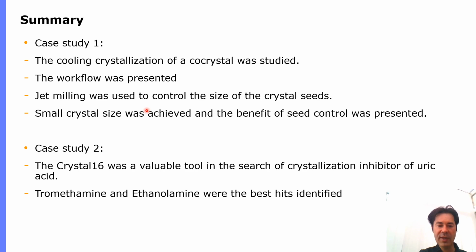We had a second case study, and this time we showed that the Crystal 16 was a valuable tool in the search of crystallization inhibitors of uric acid. So we used the Crystal 16 in a non-conventional way to find inhibitors of uric acid, and we found that bromethanine and ethanolamine were the best hits.